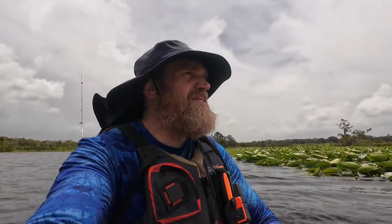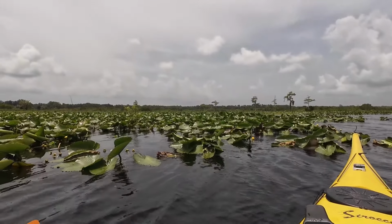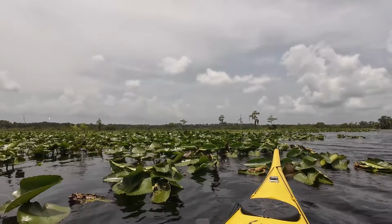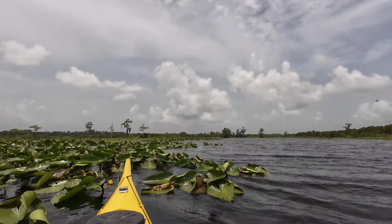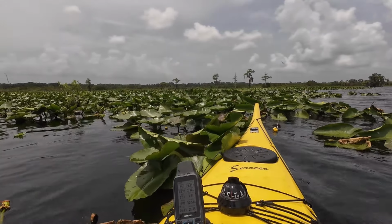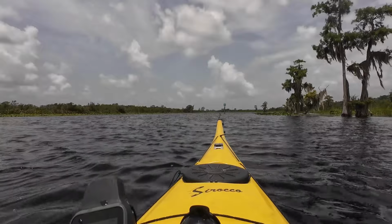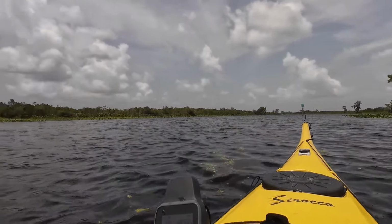Maps isn't really doing me any favors. It keeps telling me that there's pathways, and I mean, there's water there, but I can't go that way. So we're just trying to make our way to Lake Rousseau, which is over in this direction somewhere, so we'll figure it out. But I gotta get paddling, drifting into the lily pads here. All right, we found the channel. So this will lead us out to Lake Rousseau, so that's good. But fighting this headwind is really slowing us down.